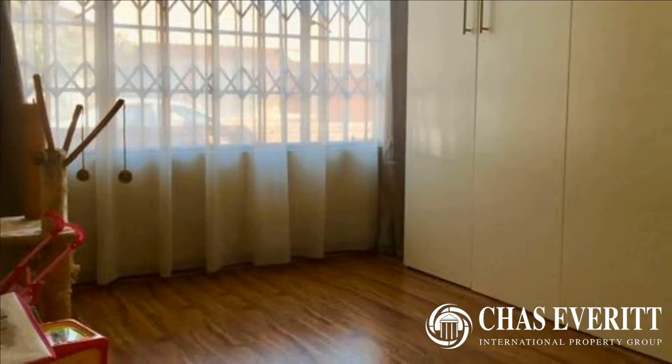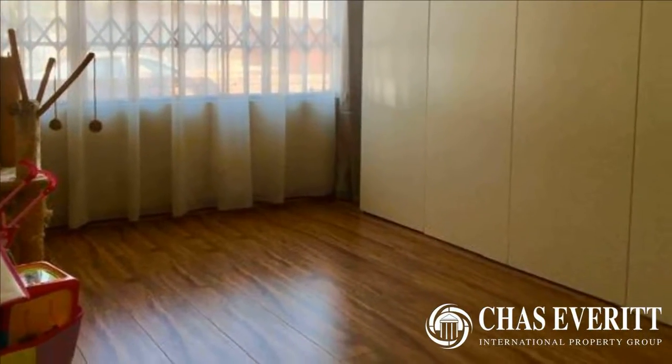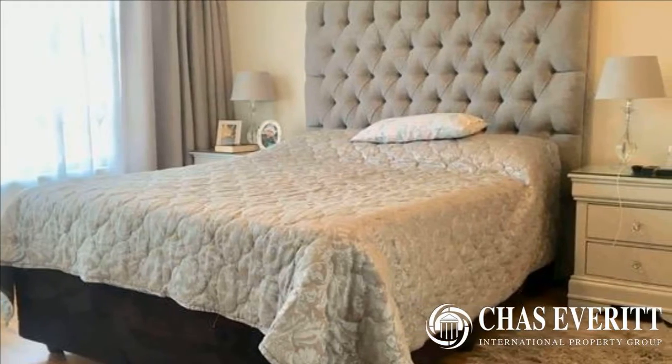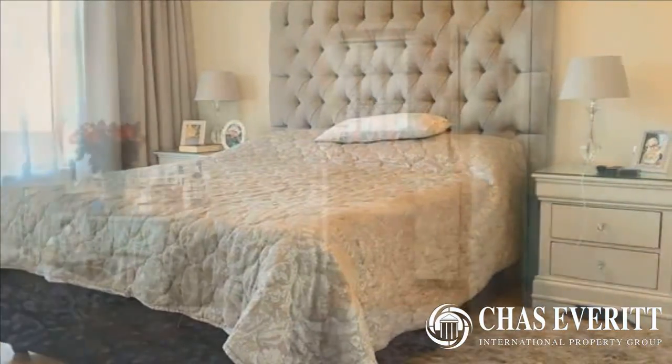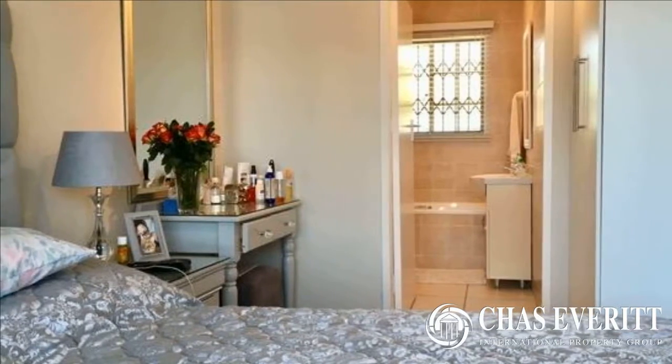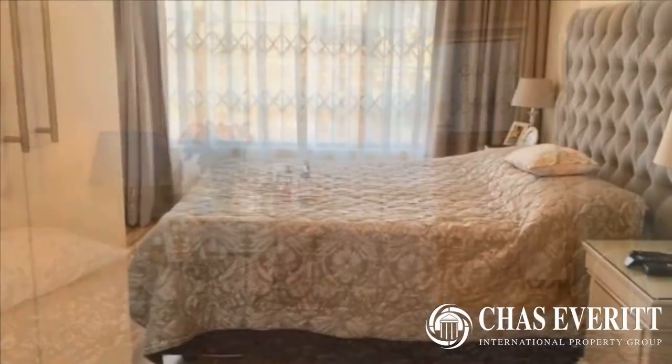The estate is pet friendly and has a green belt with lots of lovely walkways and parks, with 24-hour security and manned patrols for your peace of mind. Close to all Greenstone shopping malls and schools, with access to the freeway network and surrounding commercial and industrial hubs.